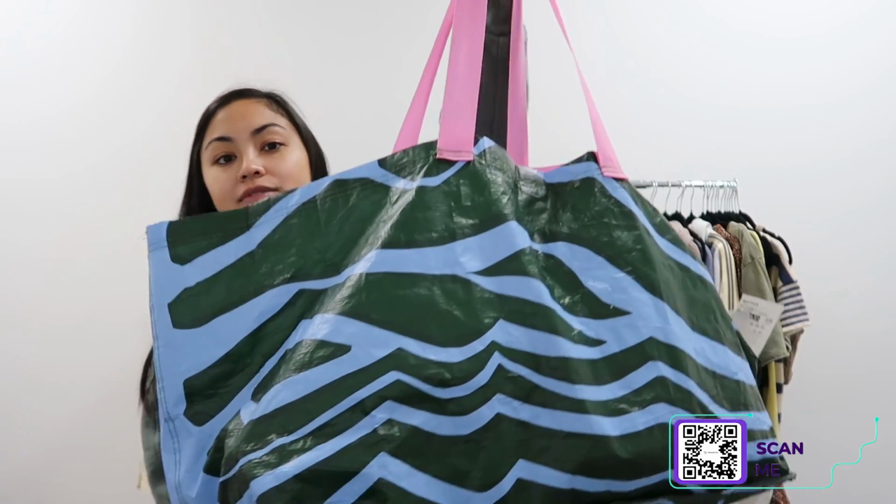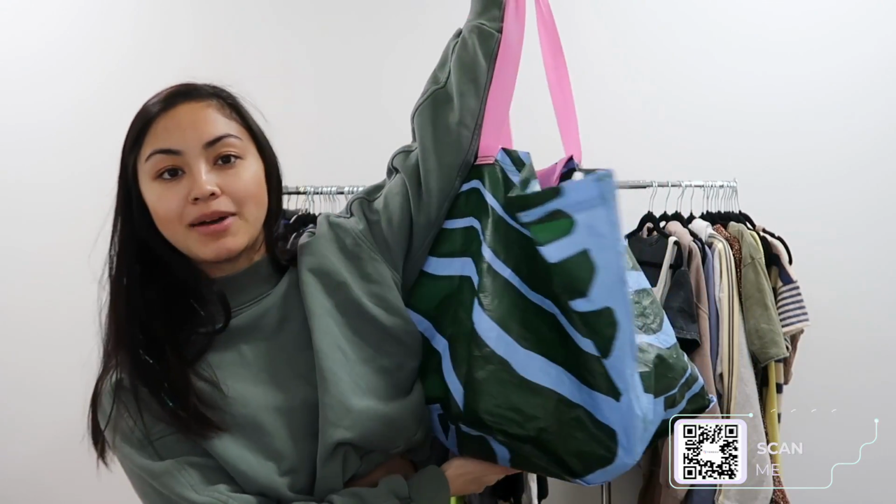You can purchase them at your local IKEA. If you don't live by an IKEA, you can find them on Amazon in bulk, on eBay, even on Poshmark. I have this one here, and it was one of their special edition IKEA bags. These are a lot of fun. I love collecting all the different colors, but I don't live super close to one, so I have purchased a few of them on Poshmark or on eBay.